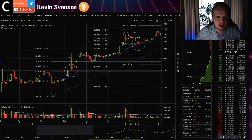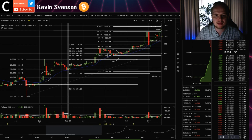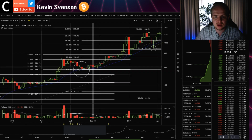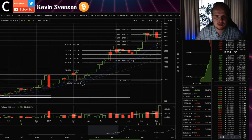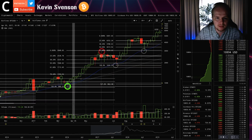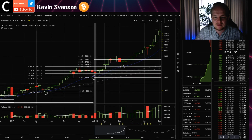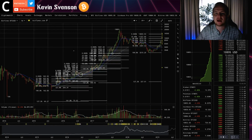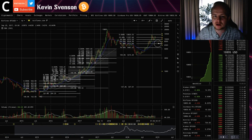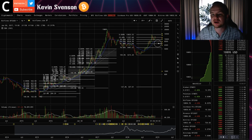Now let me just show you guys here. From this swing low to this swing high, Bitcoin comes back to retest the golden retrace. And if we just move over to the next parabolic advance, from this swing low to this swing high, Bitcoin does come back to retest just above the golden retrace. And from this swing low to this swing high, Bitcoin does come back to retest the golden retrace. So on every single one of Bitcoin's parabolic advances during the bull market, even before we broke all-time highs, we did retest the golden retrace.